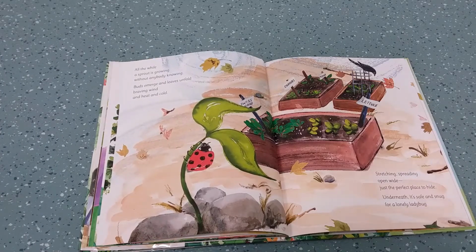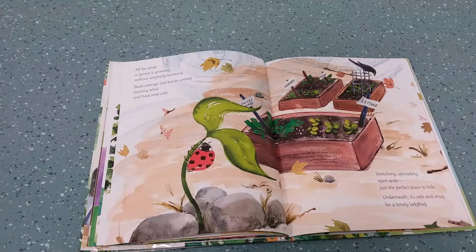All the while a sprout is growing, without anybody knowing. Buds emerge and leaves unfold, braving wind and heat and cold. Stretching, spreading, open wide, just the perfect place to hide. Underneath it's safe and snug for a lonely ladybug.